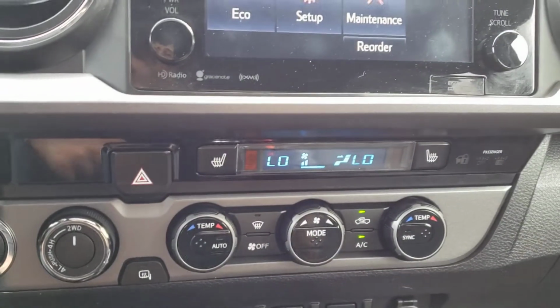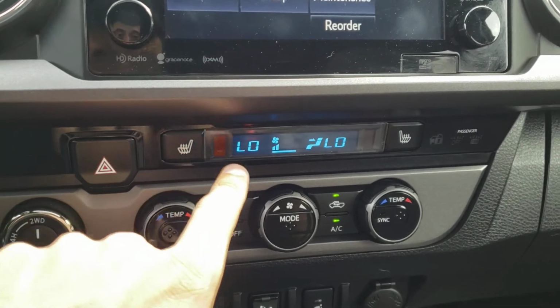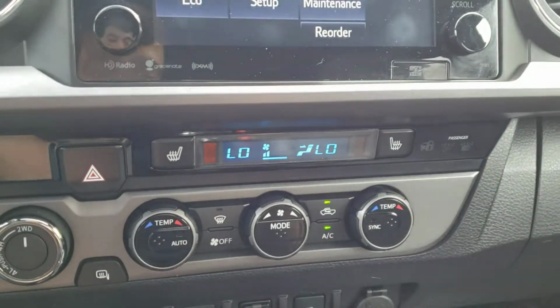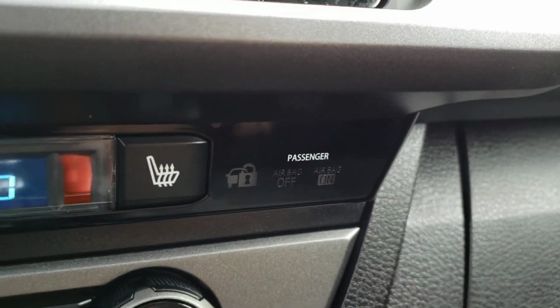As we continue down here, you'll find the hazard lights as well as the 3-stage heated seats for both front passengers, and you've also got the little digital display there for your climate system. Over on the right hand side here, you'll also find the passenger airbag warning.